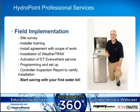Activation of the ET everywhere. The ET service is activated at the time of installation so you can start to achieve savings immediately. Programming and setup. Controller is programmed for existing site conditions at the time of installation. Controller inspection report. Your new controller will be inspected to certify that it is fully operational, receiving ET, and is online. The post-installation training. The operator training is provided after installation has been completed so that they're comfortable with using the controller.